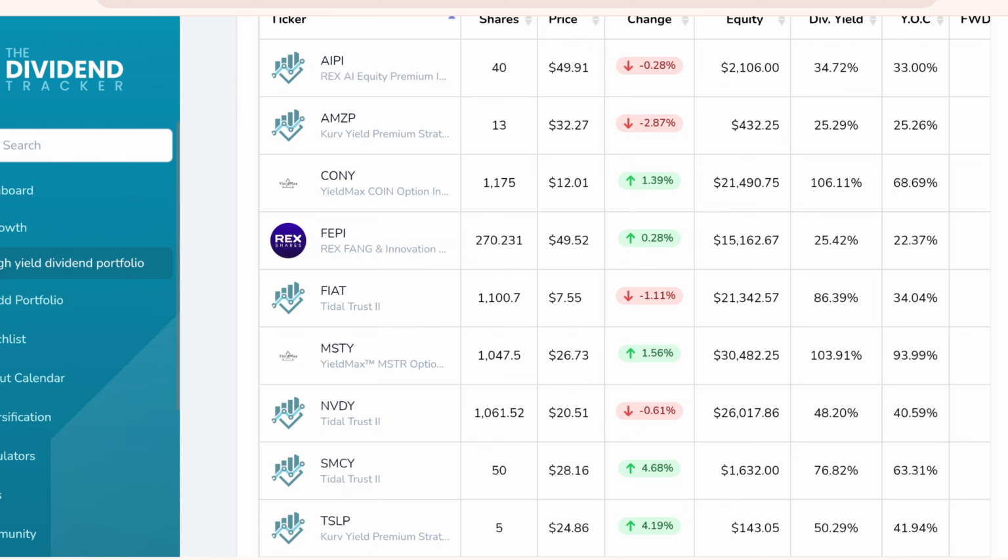Next is FEPI, which is another one from Rex. This one has a 25 to 22% yield, depending. It's pretty steady. It's more about the share price that changes the yield. But we have 270 shares of that, and that has been one of our best buys, in my opinion. I think that we got it at a good price, and it just pays continuously.